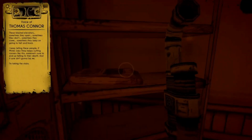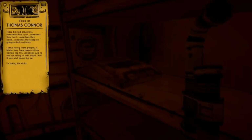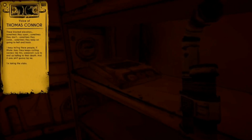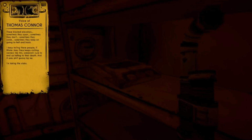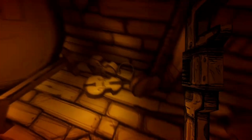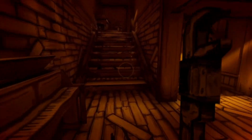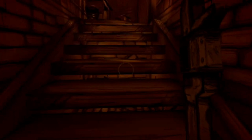In this new room, there's also an audio log from Thomas Connor. Thomas talks about how Joey cut a lot of corners while making the elevators, making them very dangerous to use, and how he prefers to take the stairs over the elevator. Which, yes, you can take the elevator, but there is also a stairs option, and the stairs also have secrets, so I thought I'd talk about the stairs now because most of the game will be elevator related.